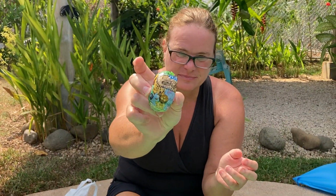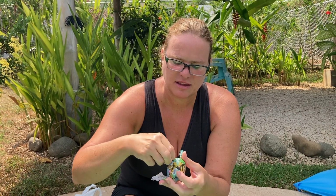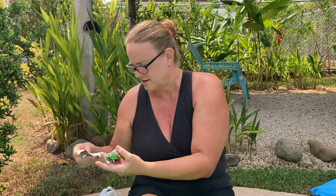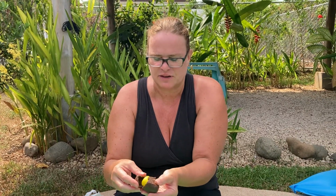All right, so this first one was called Fun Zoo, and I think it must be like a little Kinder Surprise type idea. Just going to open it up. And see. So it is kind of oily because, like I said, it did melt quite a bit earlier on. That's okay. I'll eat it anyway. So it definitely is like a Kinder Surprise. So let's see what the chocolate's like.